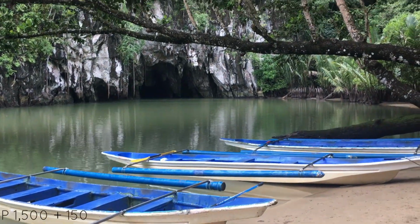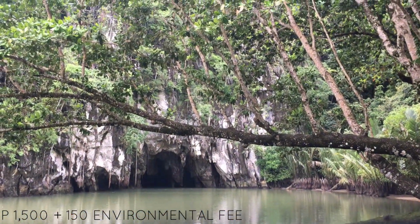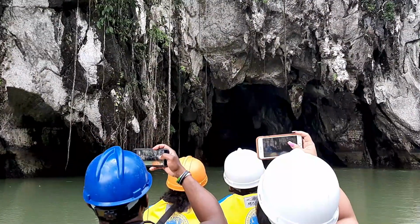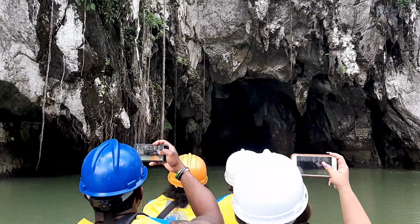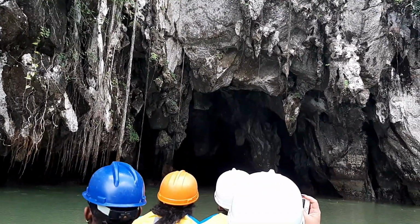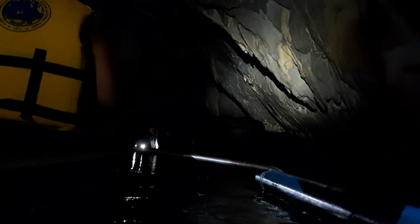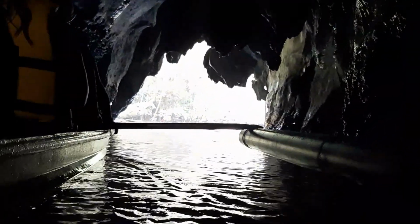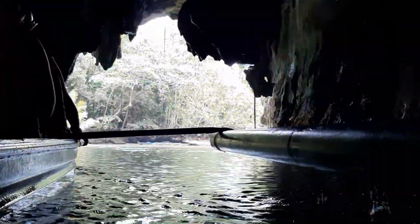It cost 1,500 pesos plus 150 environmental fee per person. Upon entering the cave, all you can hear are the sounds of water dripping, birds chirping, and nothing but a peaceful home for bats. The canoe tour is approximately 45 minutes. An earphone and recorder will be given to each tourist. It contains the whole history of the cave, information about the different shapes and forms inside.